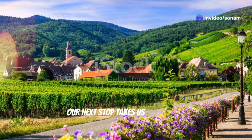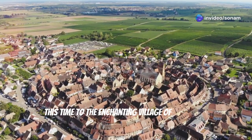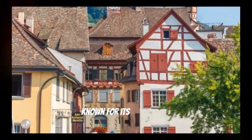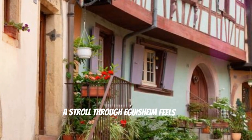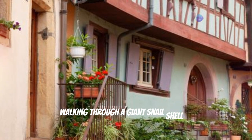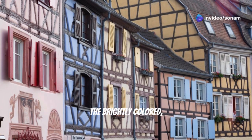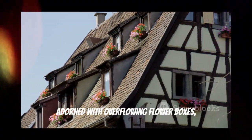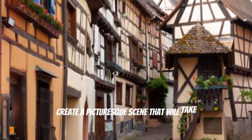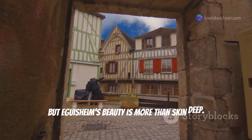Our next stop takes us back to the Alsace region of France, this time to the enchanting village of Eguisheim. Known for its concentric circular layout, a stroll through Eguisheim feels like walking through a giant snail shell, a delightful and unique experience. The brightly coloured, half-timbered houses, adorned with overflowing flower boxes, create a picturesque scene that will take your breath away. But Eguisheim's beauty is more than skin deep.